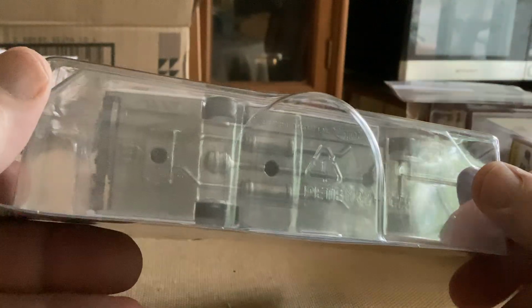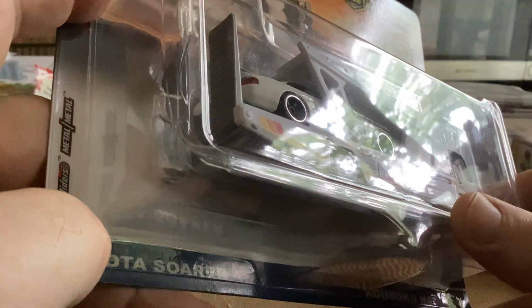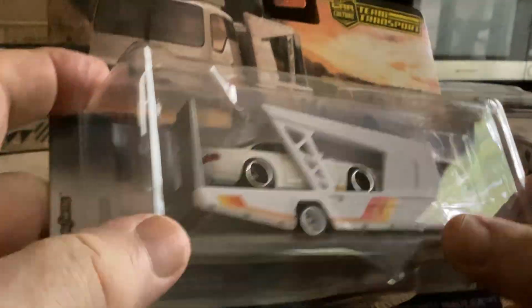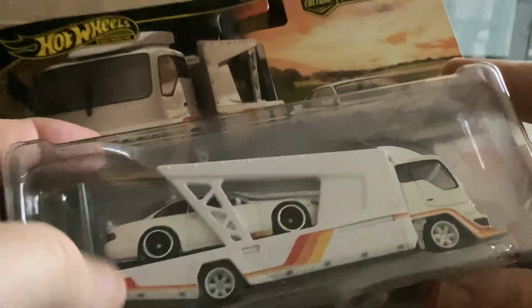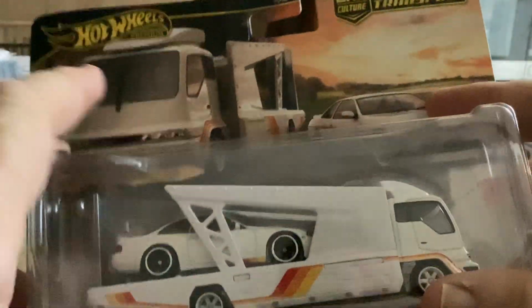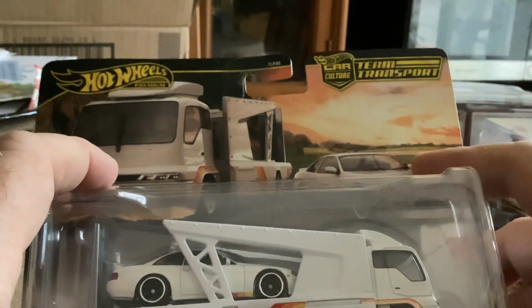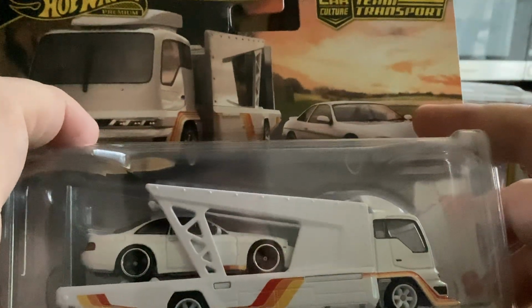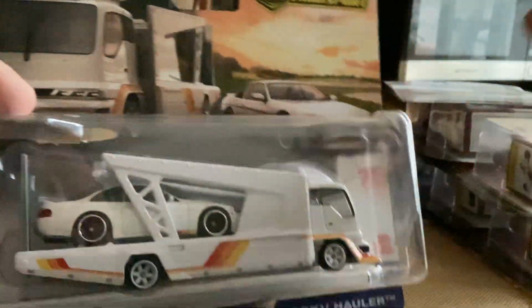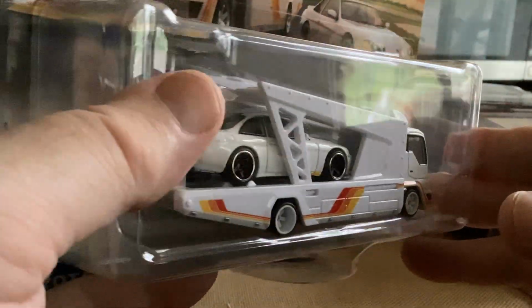There was a couple other items on the shelf. However, pieces were stolen. Somebody opened up one of these and they took the car out, left the hauler. Somebody opened up another one, took the car out, left the hauler. And then there was the Team Transport box, with one transport and 3 vehicles or 4 vehicles. Somebody opened that up and took out one of the cars. Probably the same person was stealing all of them.